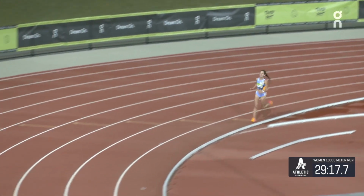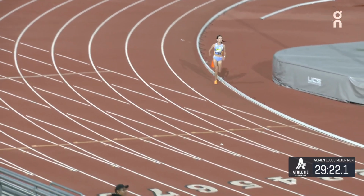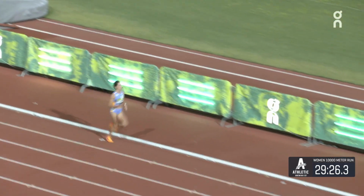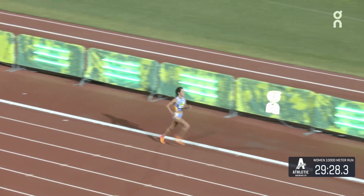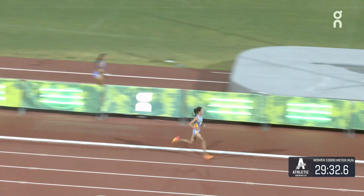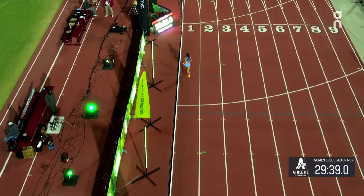O'Keeffe, the California native, coming around here. 500 meters remaining. Coming onto the home straight. Teammate cheering her on in the infield. She's not alone out there. It might look lonely, but there are a lot of people around the track cheering her on. She's going to be right around that personal best.